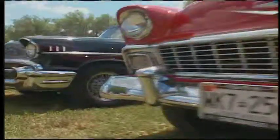If you're craving a clean, practical car that seems to appeal to most people, then you're looking at a 55, 56, or 57 Chevrolet.